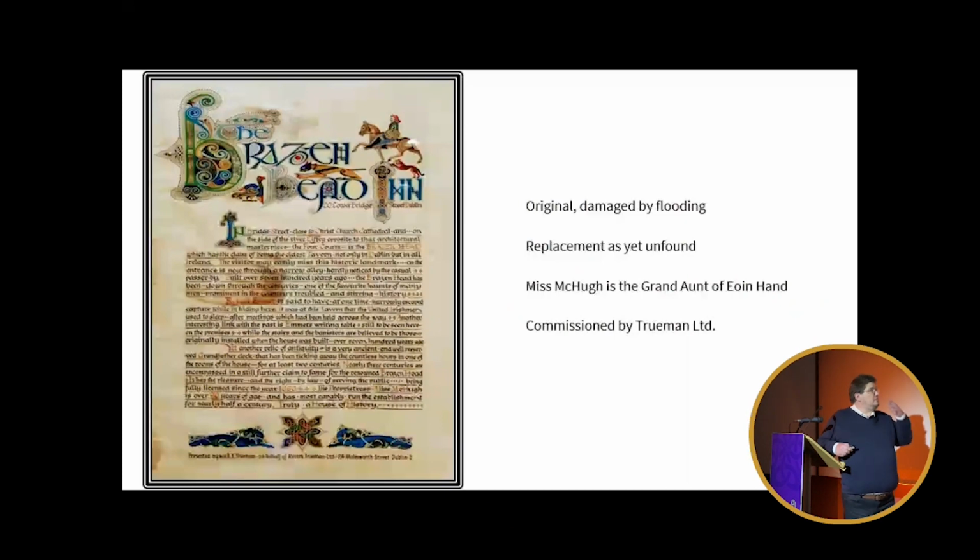So that opened up the O'Connor extended clan. And your niece, Father Brendan, has this piece. It's a piece that was commissioned by Truman Limited in Dublin for the Brazen Head, which is one of the oldest pubs in Ireland. I think it's the oldest licensed pub in Ireland. And it was given in, I can't remember what year it was. And then there was a large flood in the River Liffey. And this thing was obviously stored on the wall in a basement or somewhere. It got some water damage and a replacement was made.